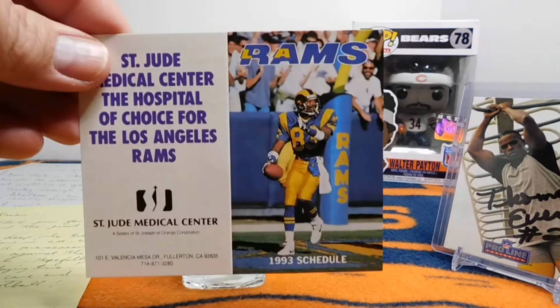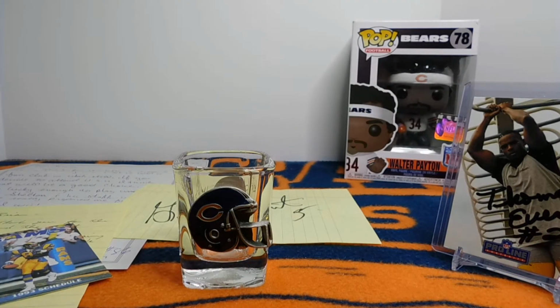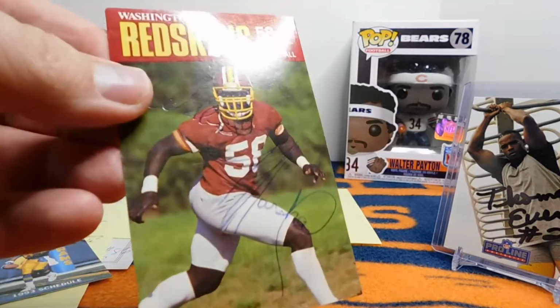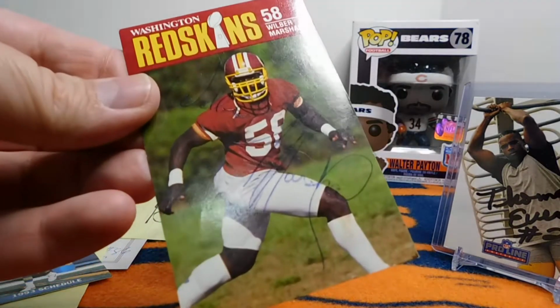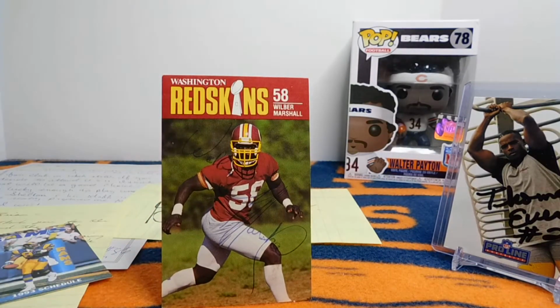And he also sent me this schedule that they had for their games. All right, next up is Wilbur Marshall. So if you see here, he autographed this Redskins card right here. Definitely happy to have that.